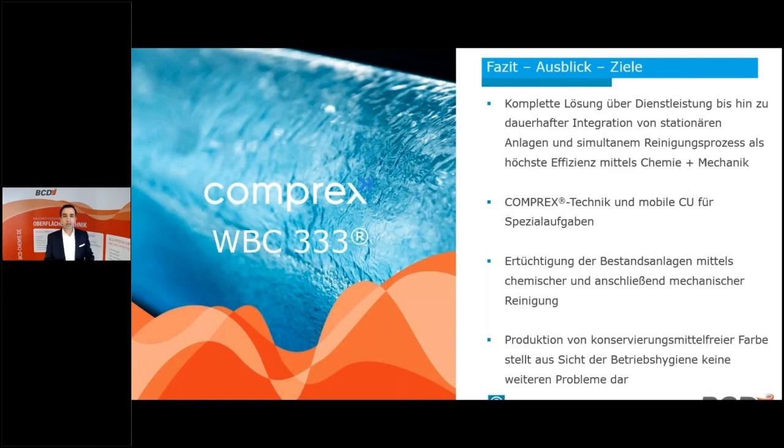Together, we can offer you a complete solution, from simple services and basic cleanings to cleaning processes, a simultaneously operating cleaning process through chemistry and mechanics in a stationary system. You have access to all numbers through both WCD and Harman GmbH for the complex technology, and you can also use the mobile CU systems for the specific task at any time. You can now access our 3.5 years of expertise in this field at any time, and together we are now able to refurbish the old stock in the shortest possible time.